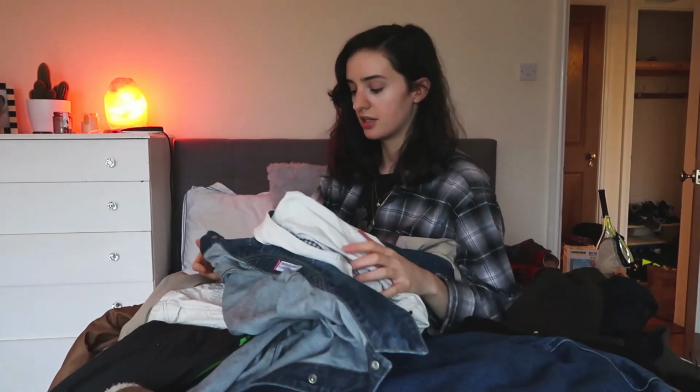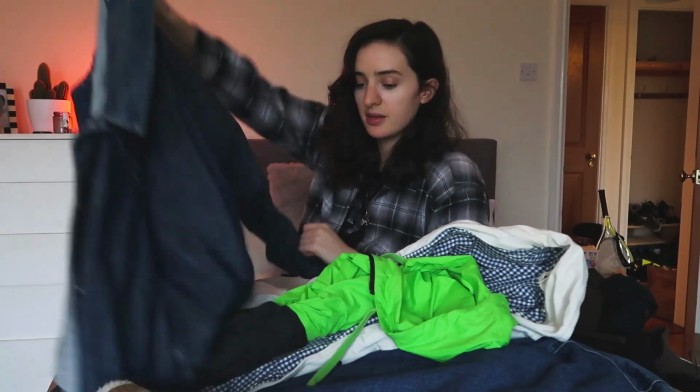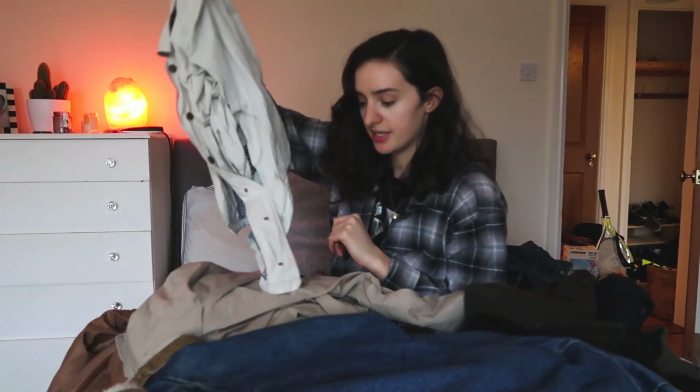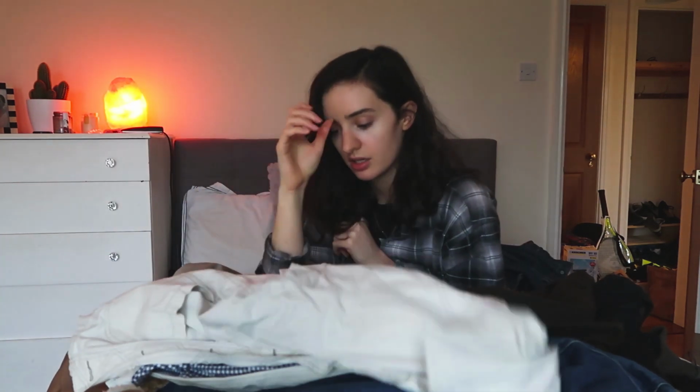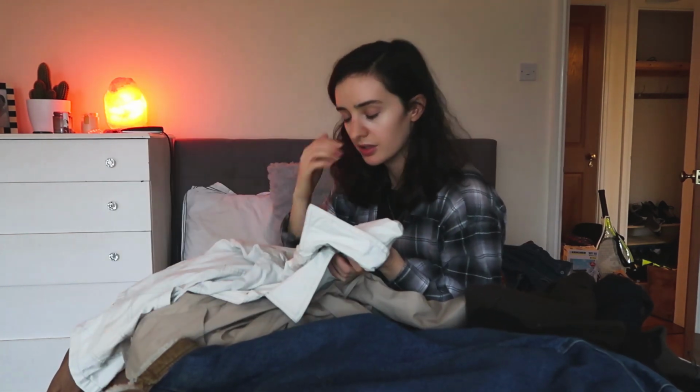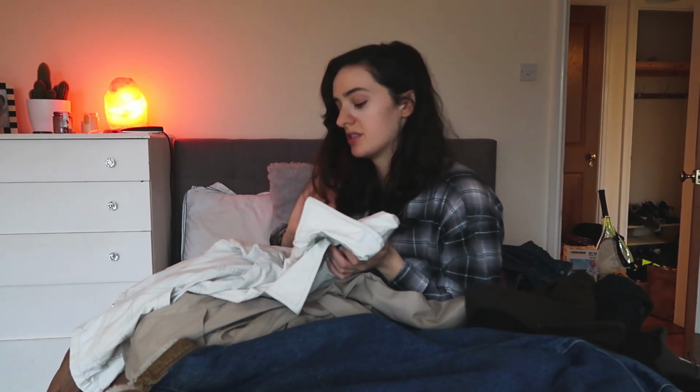Okay, so next is another one of Alex's denim jackets. I think he only kept 1 though, so I think that's okay. But still, it's going to go in his little pile. This is my denim jacket. I'm gonna think about this one because I do really love this, but I don't wear it an awful lot. It's been a while since summer, so we'll see. I think I should only have 1 denim jacket.